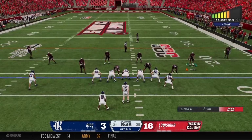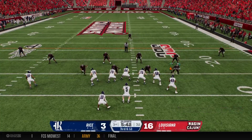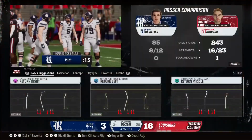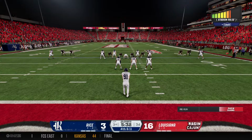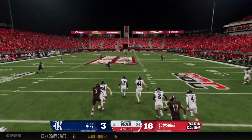high level. And this offense just has to find a way to convert this 3rd down, or else they are really in trouble. Get it out to the supersonic guy. He did not make it a stone wall on 3rd down. Rice will be forced to send out the punt unit. First time we've seen their punt team tonight.